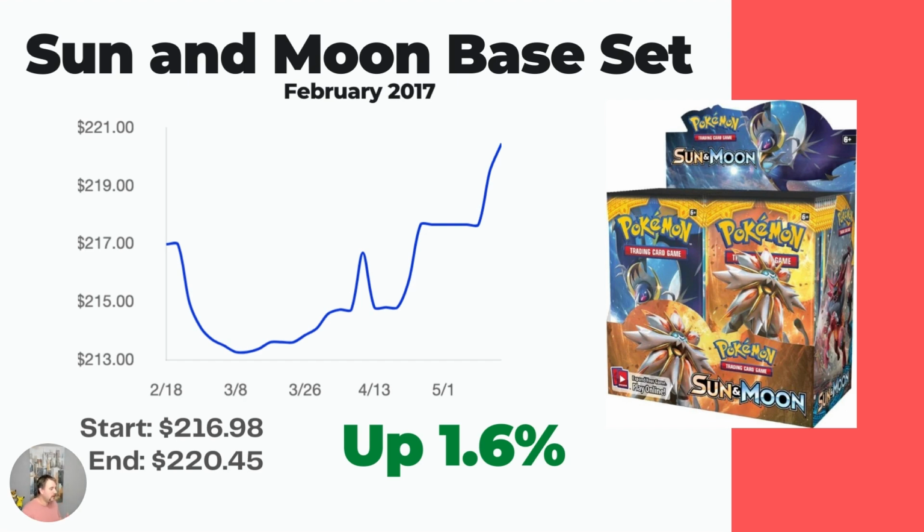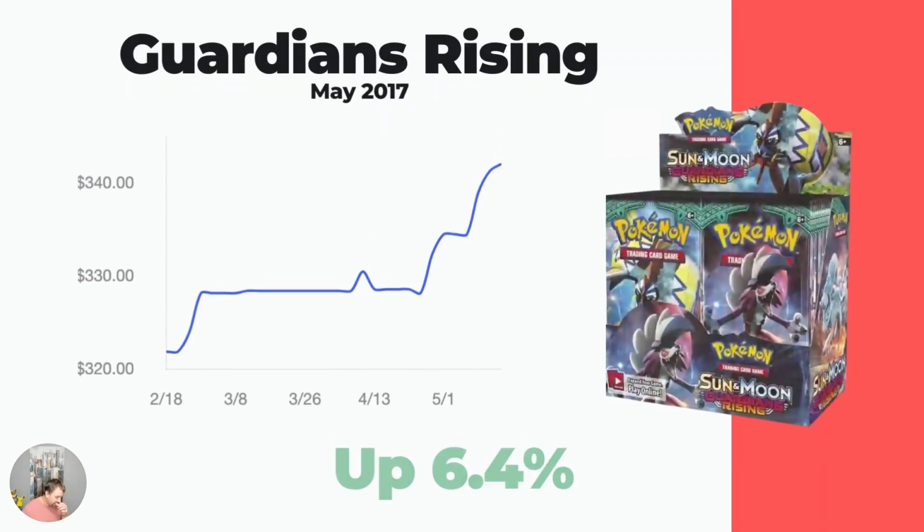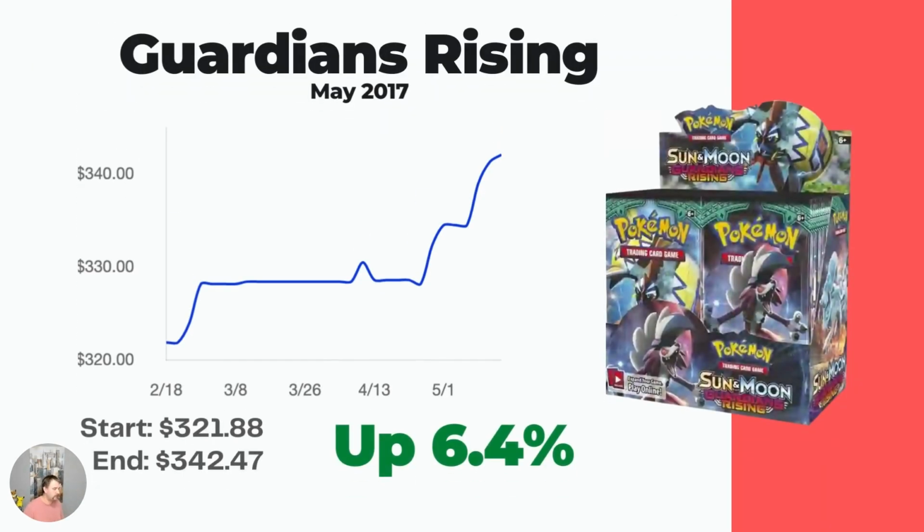It's absolutely crazy. So Sun and Moon base set 3 months ago, it was at $216.98. Now it's at $220. So a slight increase, nothing too crazy, up 1.6%. Next set of Sun and Moon is Guardians Rising, which came out in May of 2017. This one has seen actually a pretty nice increase over the last 3 months of 6.4% from $321.88.